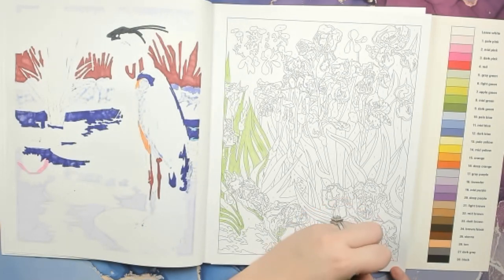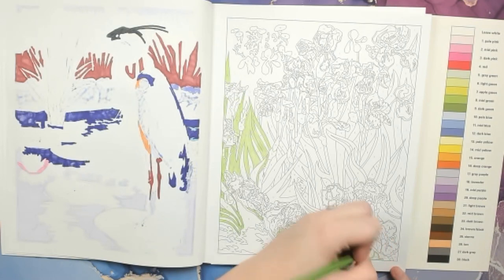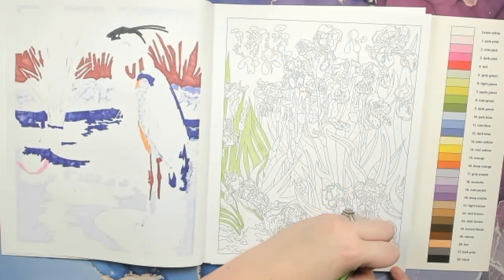And I have some markers with really fine tips, but I don't know if I'd have all the colors I was looking for with very fine tips. I might have, but I guess I didn't really look, I was just thinking off the top of my head.